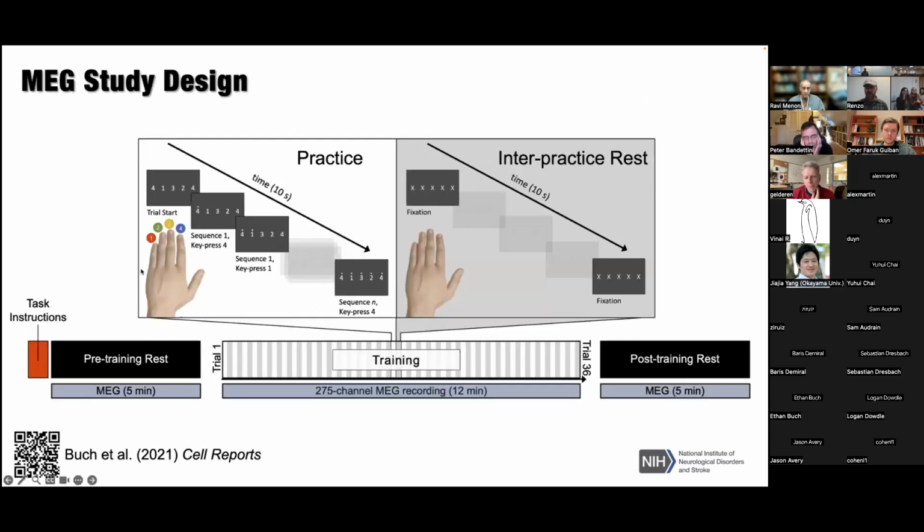And so this was the study design for our MEG study. It's pretty simple. Subjects receive task instructions on the sequence they would be performing, followed by a pre-training resting state scan. And then they performed this sequence over 36 trials. Each trial was 10 seconds long, and it was interleaved with 10-second rest breaks, which we refer to as inter-practice rest. And then at the end of the training session, we did a subsequent post-training resting state scan.